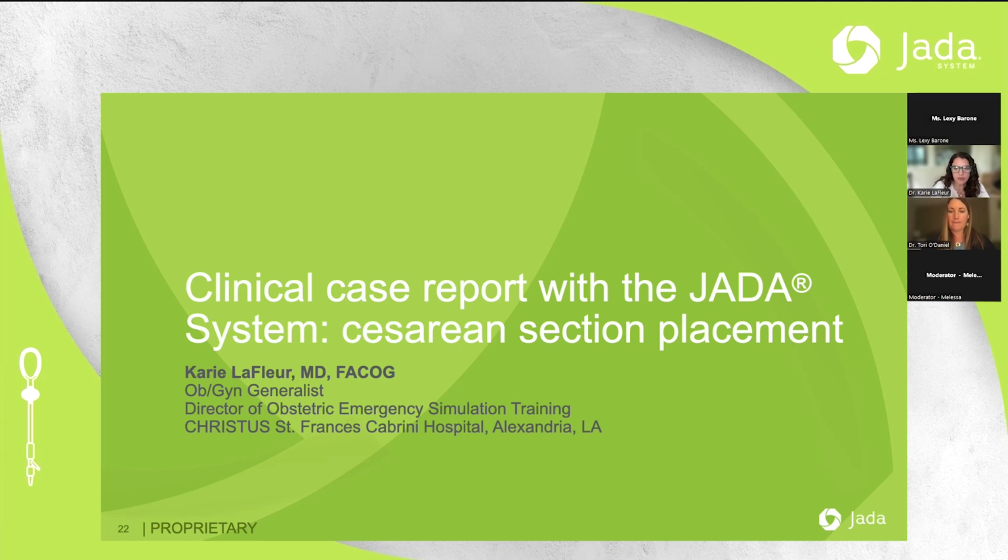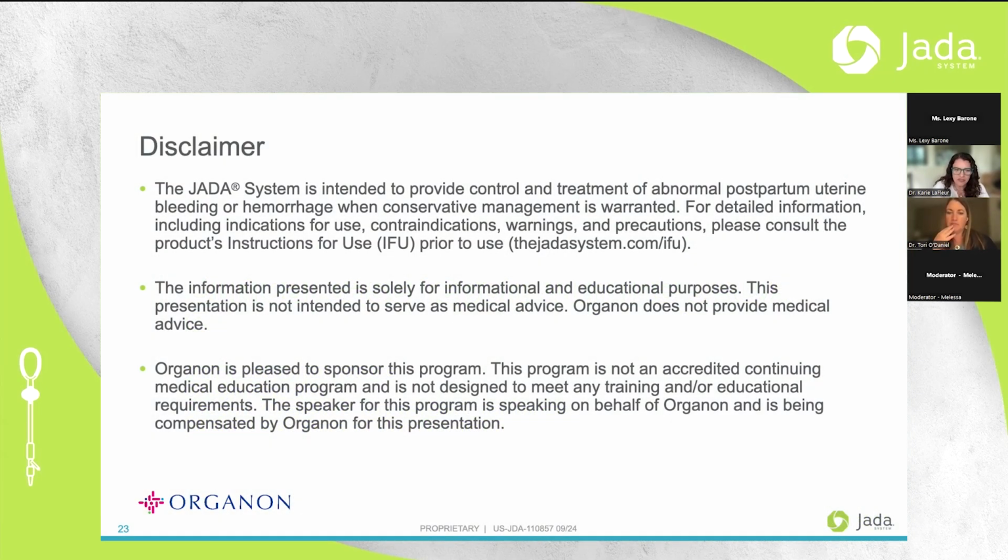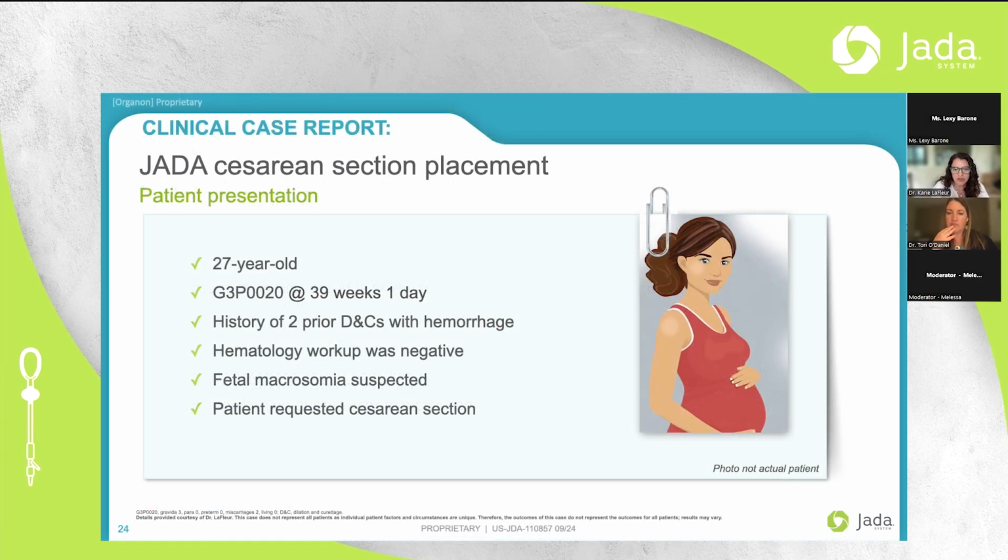This is a case report discussing intraoperative JADA placement during a C-section. Of course, this information is completely based on my clinical experience. I think it's also important to note that we use all the tools in our toolbox. I think I speak for Dr. O'Daniel and myself in saying that we want every tool available to us to control bleeding, protect patients, and improve outcomes. So we'll be reviewing some specific cases regarding JADA placement, but recognize that we use the entire set of tools at our disposal at all times.